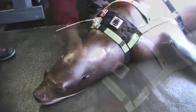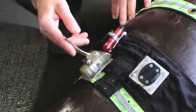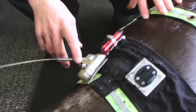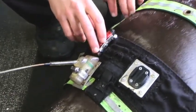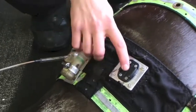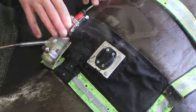So what exactly is on the harness? This is a VHF radio tag, so we know where she is if she's at the surface, because this has to be at the surface to get a signal. A little light that we turn on a lot of times when she's diving, typically at deeper dives. We have an accelerometer that we put into here. This is a mount for a GoPro camera, so she can do some filming for it. That's how you dress a sea lion.